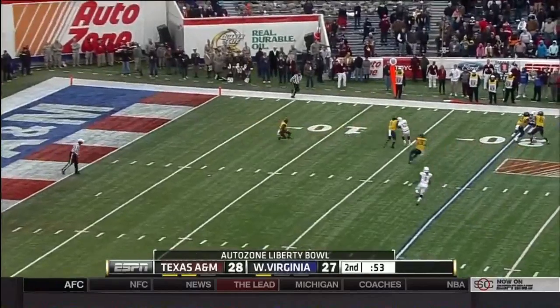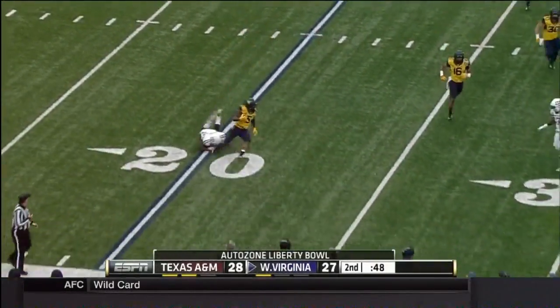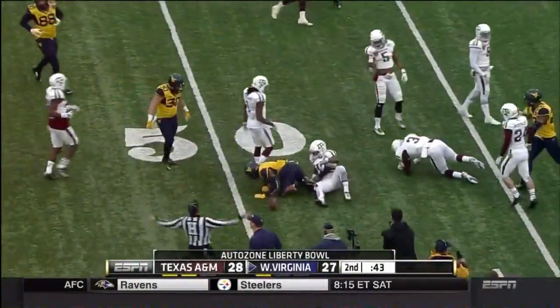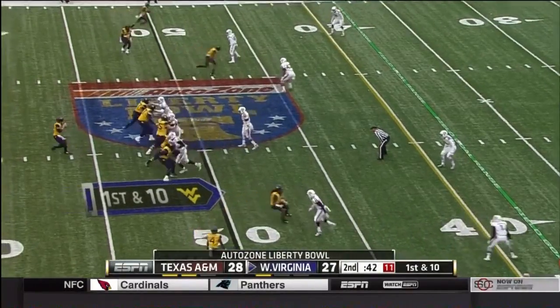Alford's going to bring it out from about a yard deep. Changes field, comes to the wide side, gets across the 20. Now cuts it back, 30, 35, 40, 45, and gets it to midfield. And there's still 43 seconds. 38-yard line to get within his range.